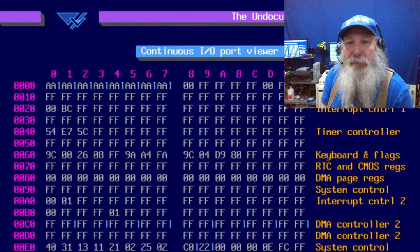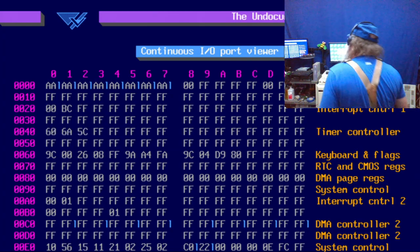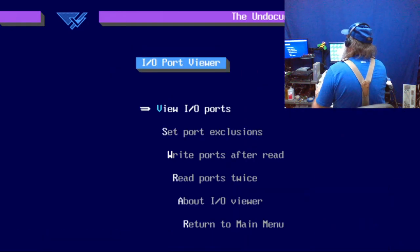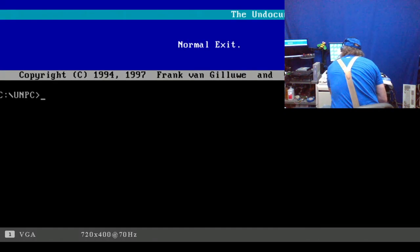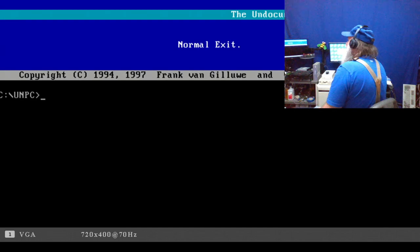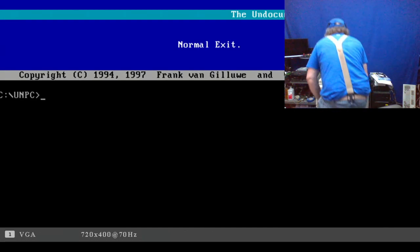So let's go through. I'm just going to escape all the way back out. We're going to get back to DOS. We've done a normal exit, as it says on the screen there. I'm going to turn off the system and swap a couple of things. I have to be careful because I've got some sparks flying around with the dryness and everything else. I'm making sure I'm grounded.